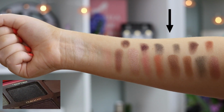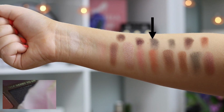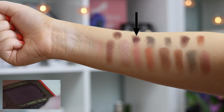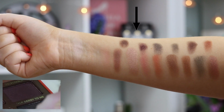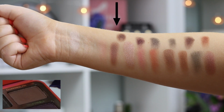The next shade is called Talk Dirty To Me, and this is a blue tone purple with hints of gold glitter running through it. I'd almost describe this shade as a midnight blue actually. The next shade is called Delectable, and this is a true blue tone purple, a little bit more punky in colour, and this one also has shimmer in it. The last shade in this palette is called Charmed, I'm Sure, and it's more of a dark beige colour and it's matte. So those are the colours you get in this palette.